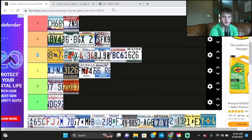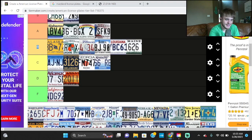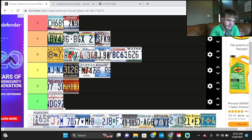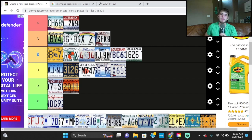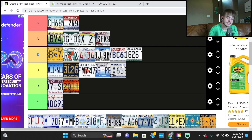Next up is Maryland. All right, so this is another state that has a new license plate different from what this tier list has. It's just the state flag, so it's a weird one to rank. I think I'm going to put it C. If this was most other states, I'd probably put it D, but Maryland has a better state flag than most other states, so I'm going to put it in C.